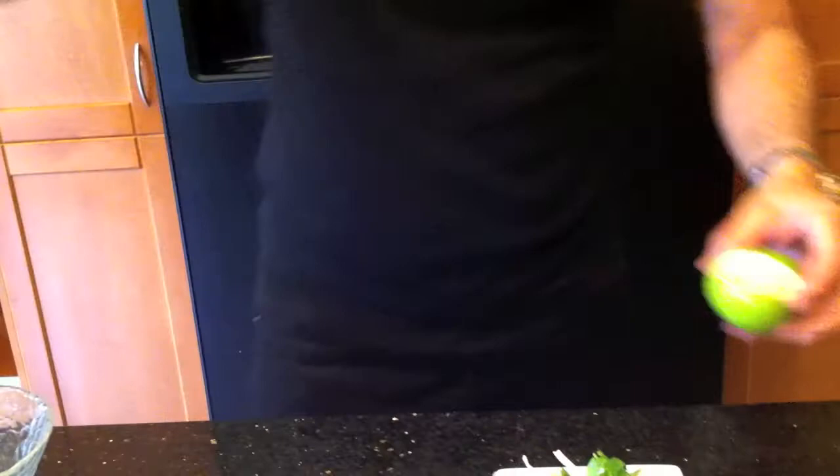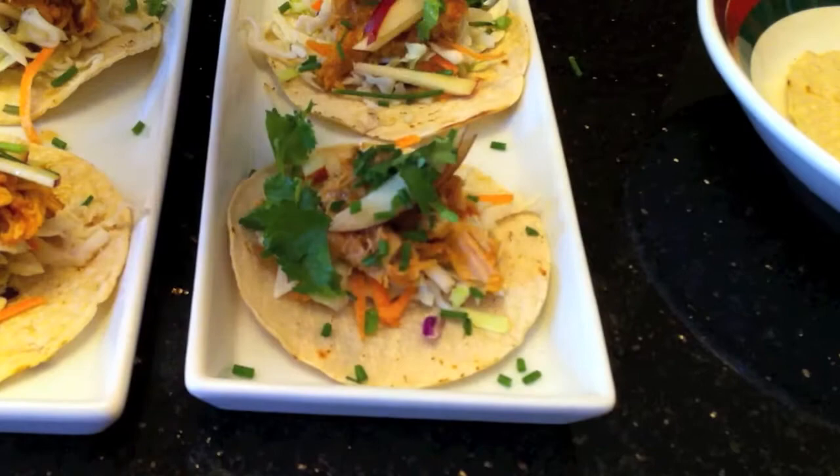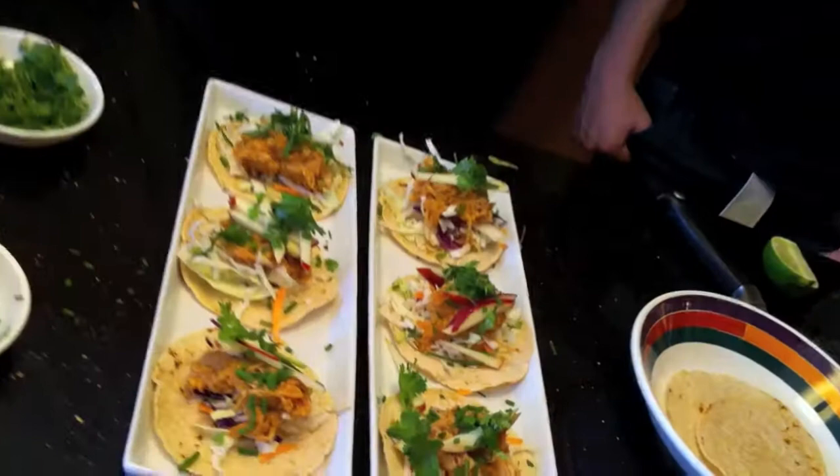We're gonna grab that lime, and this is how we're gonna finish it off. We're gonna take that lime, and the raindrops keep falling on my head. Beautiful citrus lime on that. Nice. And we are done. John, we're in California, and we're gonna have pulled pork taco done on beautiful taco shells with crispy cilantro, apple, and coleslaw. Enjoy. And ready? We're ready.